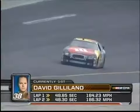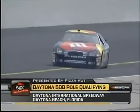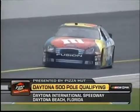Can Robert Yates Racing score its 5th Daytona 500 pole? Coming up, Derek Cope, Reed Sorensen, Casey Mears.